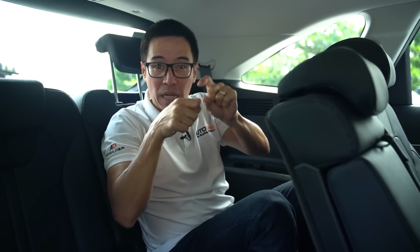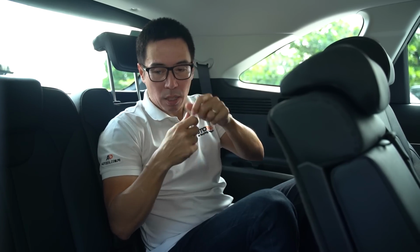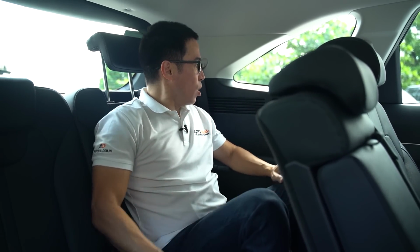And then, you may not have charging points back here, but you do have a 12-volt socket at the very least. So if you want to charge your gadgets from the third row, you can get one of those lighter things that you can plug in one or even two USB cords to charge your devices. So really, it's quite comfortable back here.